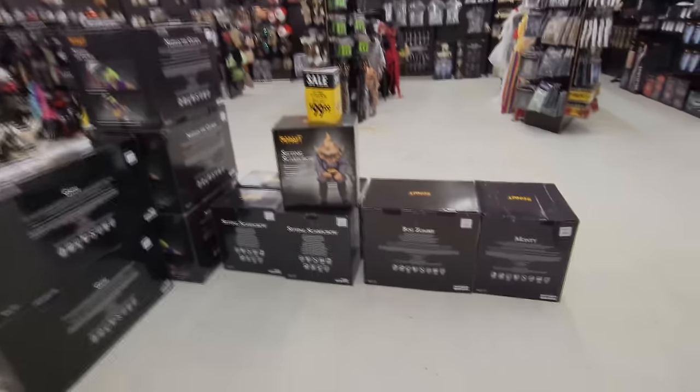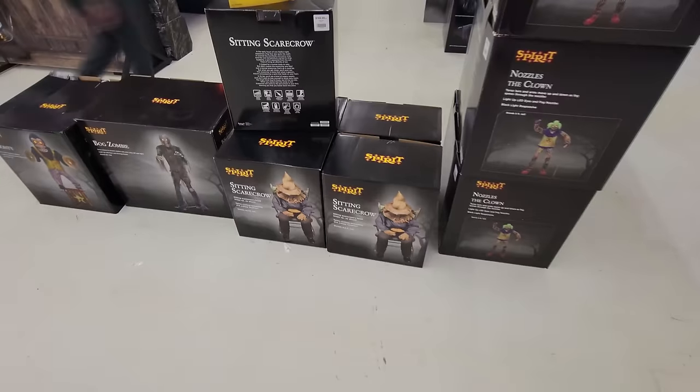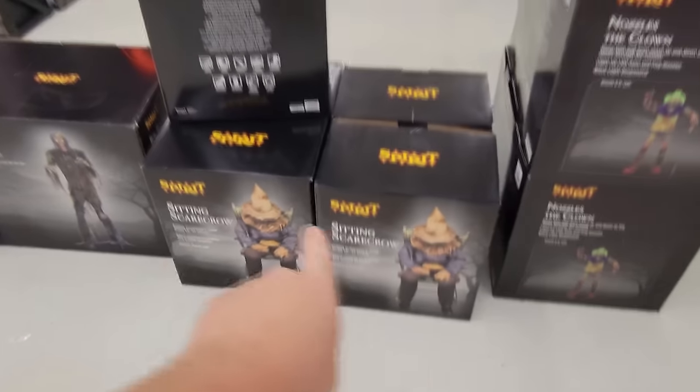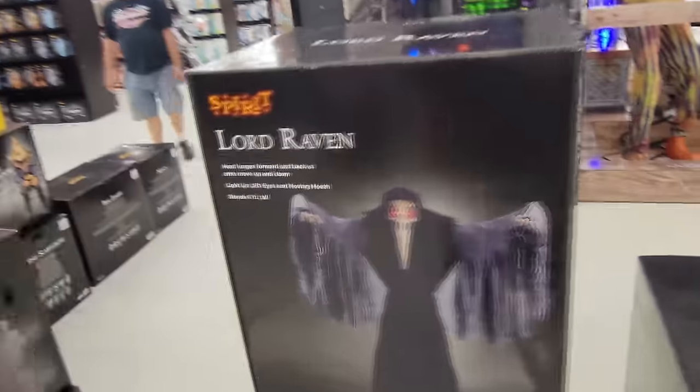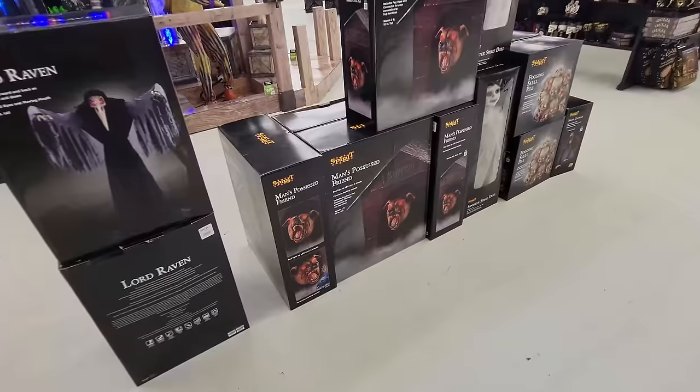Okay, let's come on back through here, guys, because they have a whole bunch of animatronics on the floor here for sale. Look at this, we got a Monty, we got a Bog Zombie. As usual, there's a whole bunch of the sitting scarecrow. Look, they got 1, 2, 3, 4, 5 of those. Oh, look, we got 3 Nozzles in stock here. And 2 Grimms, 2 Lord Ravens. What was that child talking about?